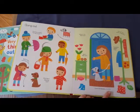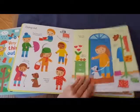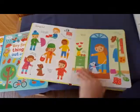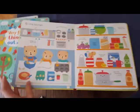So here it's asking to count the flowers, but the flowers are all the way over here. Where's the red scarf? All the way over here. The pages are very durable, so they're going to be able to withstand a lot of use and turning. They don't bend easily. So it's perfect for toddlers and preschoolers.